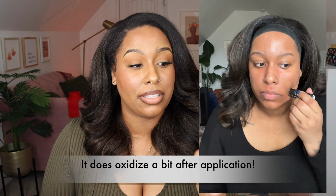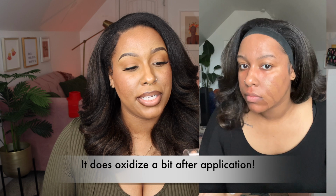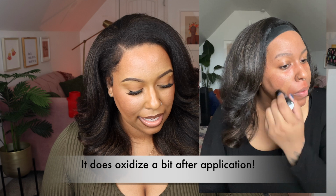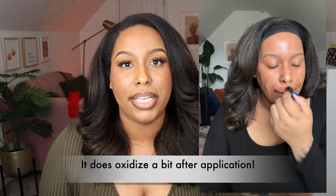The shade match was amazing. This is in the shade Cinnamon. And I'll have some footage of me just swiping it on my skin. This was probably one of the best shade matches in my collection. Now today I don't have on either of these foundations.